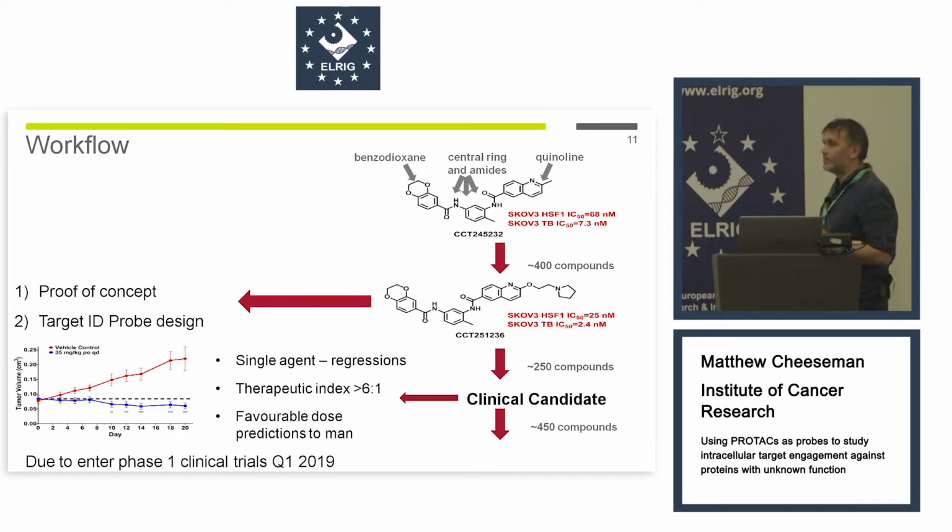So about 400 compounds later, we ended up with this compound called 236, which was used as a chemical probe to investigate how this effect on HSF1 was carried out in cancer cells and the phenotype it had. It also has sufficiently good PK to carry out tests in vivo, and also to start to design target ID methods.